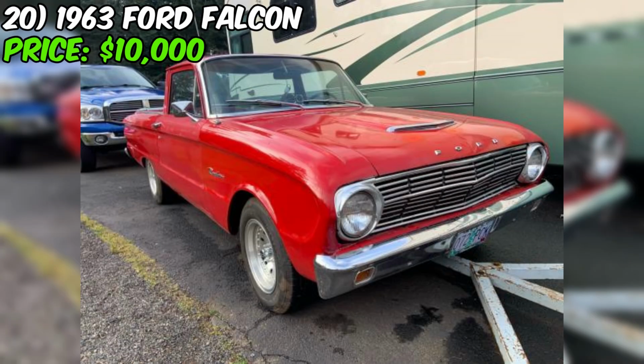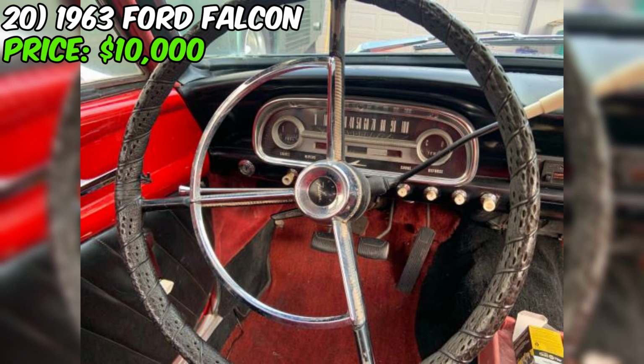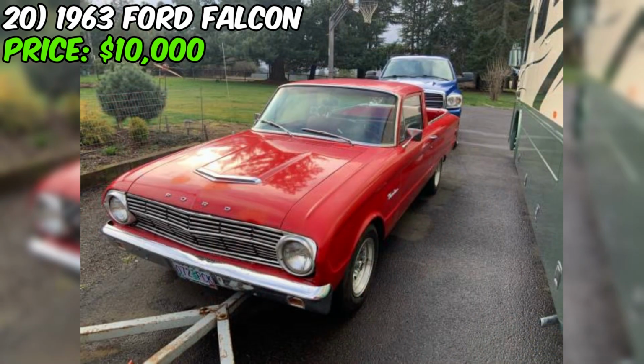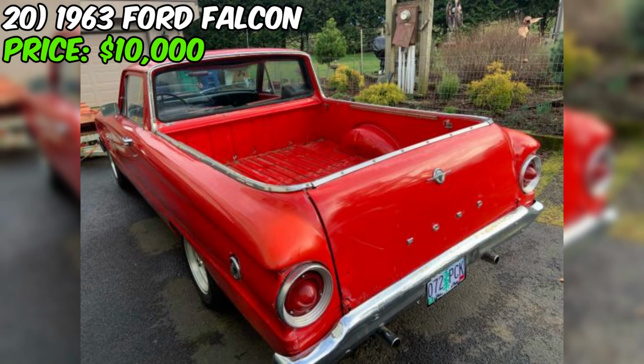20. We've got a real treat for you. A 1963 Ford Falcon that's up for sale on Craigslist. This classic beauty is priced at $10,000, and let me tell you, it's got some serious potential. First off, let's talk about the condition. The seller admits that it needs some body and interior work, but don't let that discourage you. This Falcon has all the makings of a great show car. With its original features and the fact that there aren't many of these around, it's sure to turn heads at any car show.